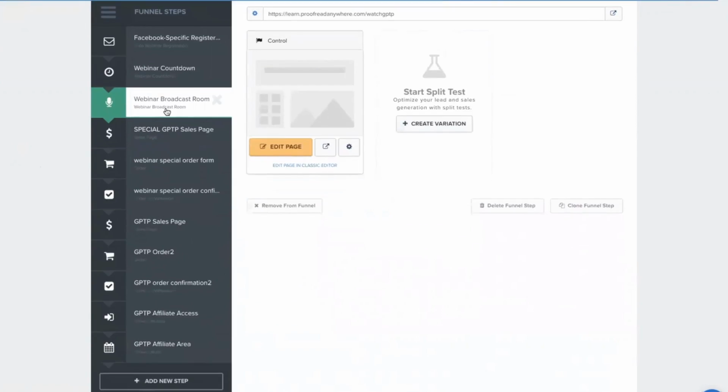How was that decision made originally to send them to the sales page versus an order form?